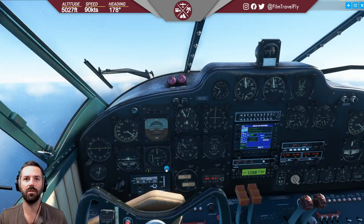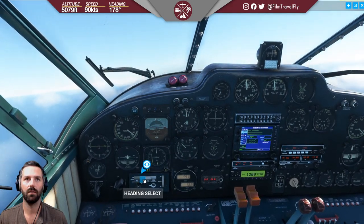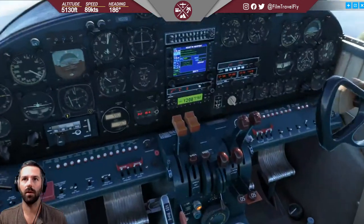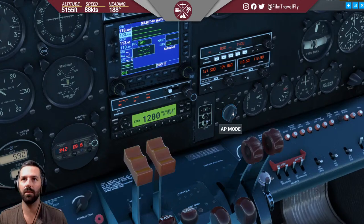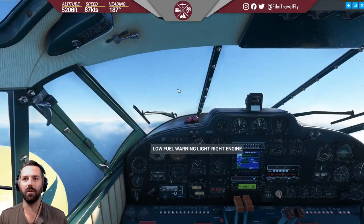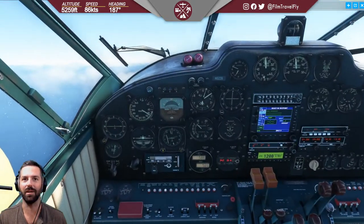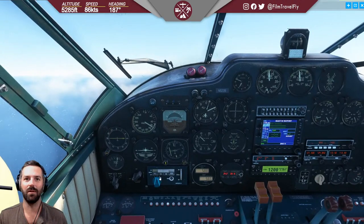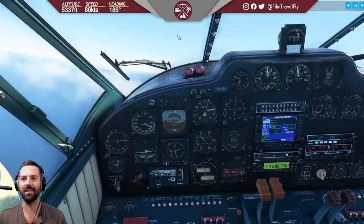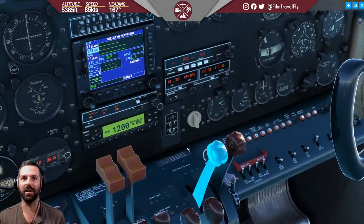Don't know why the GPS was not working. And we're going to put this to heading mode. There we go. Got to be very careful with clicking around and moving your mouse wheel around in a cockpit. You don't know what could happen. It's like I accidentally disengaged the right autopilot mode over here and didn't even know it.